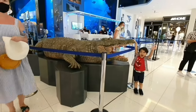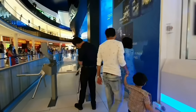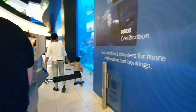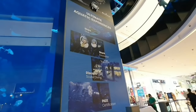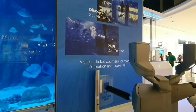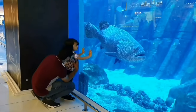Hamza is very excited to explore Dubai Aquarium and Underwater Zoo. The ticket rate per person from the age of 2 years and above is 299 dirhams. The package includes aquarium tunnel, underwater zoo, virtual show in the submersible simulator, glass bottom boat ride, rainforest, penguin cove, fish feeding and behind the scenes. Hamza is enjoying a lot seeing sharks, rays and other fish species here.